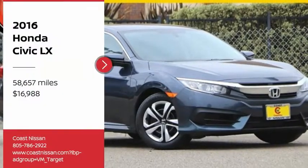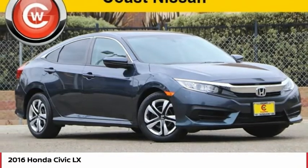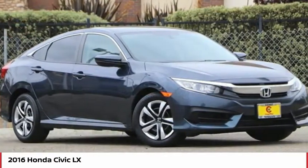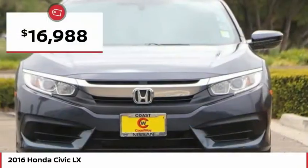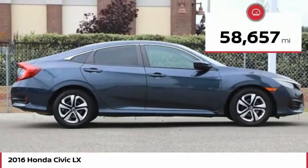Stop by and take a look at the 2016 Civic, Honda Civic. Practical, awesome gas mileage, and incredibly reliable, and is priced below $20,000. This vehicle has less than 60,000 miles.